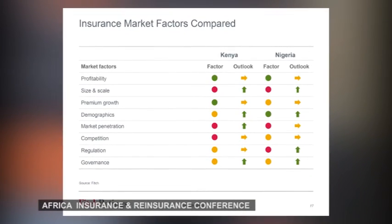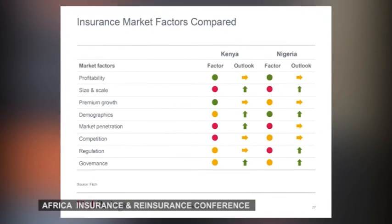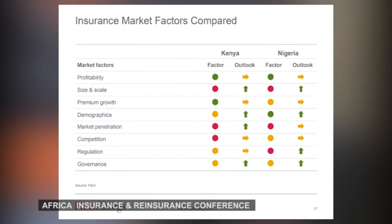So the circles are showing where each factor stands today. Green means it's good, amber means it's neutral, it's okay, and red means it's negative. And the arrows, outlook, are showing the direction of that factor, where we expect that to head in the future. So, for example, just to pick out profitability, the first one there, for both Kenya and Nigeria, we think the profitability is actually good in the markets. In terms of direction, outlook, we think it's going to stay about the same. It's not going to fundamentally change.